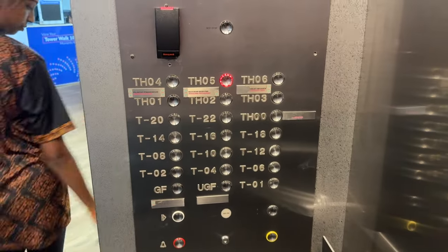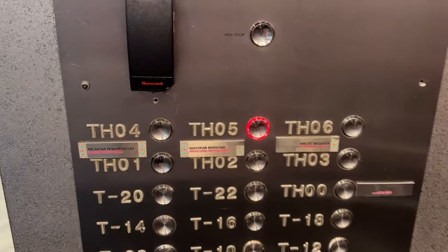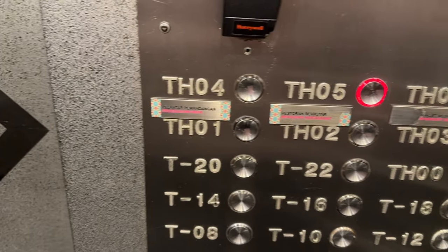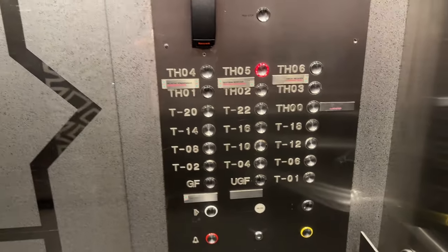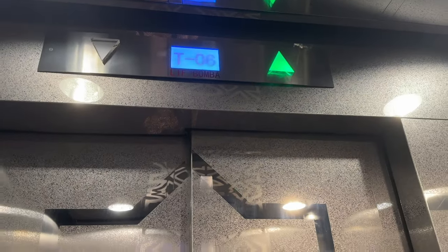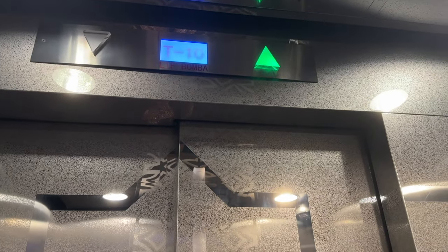Next, I head to the sky deck, and same also, there will be a staff helping visitors to press on the lift. The lift moves very fast. And upon reaching, I need to show the staff on the floor the ticket at the entrance.